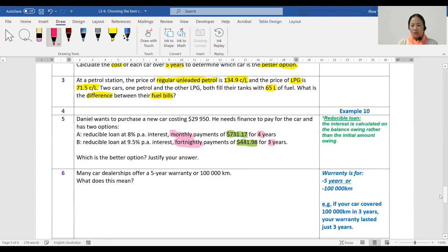Question 5. Reducible loan means that interest is calculated on the balance owing rather than the initial amount owing. So as you pay back, your interest will go down. So you compare option A and B and you find the better one, which is less money for you, and then justify why. How would you plan for your solution?